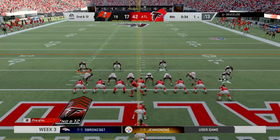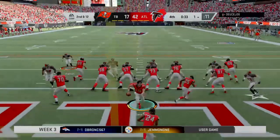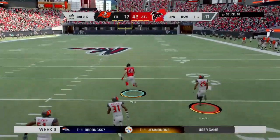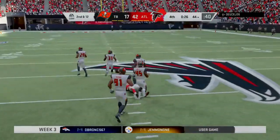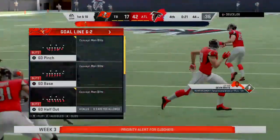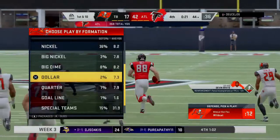Hey, seam 6. That one looks like he'll throw here. He's got his tight end on the corner route. It's complete. A big-time play there for the Falcons. 44 yards. Boy, another big play late here for an offense, Charles.